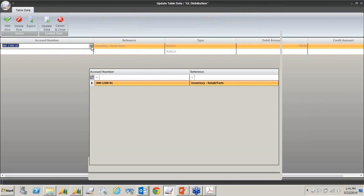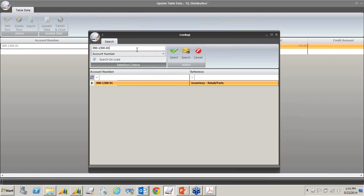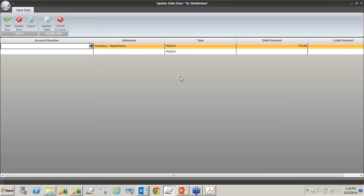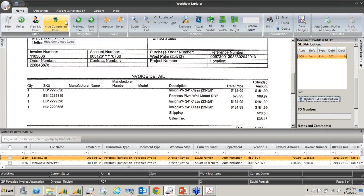So this is where I can look up on the GP chart of accounts, and maybe I want to search for a supplies account, right? So maybe I want to say contains SUPP. Let's see, what accounts do I have in here? Oh gosh, well I knew I had the inventory account. But anyway, it's going to search my GP chart of accounts for me, and then it's going to populate that information over here under the distribution. So I can keep adding row after row after row, and it is going to allow me an unlimited number of lines for the distribution.